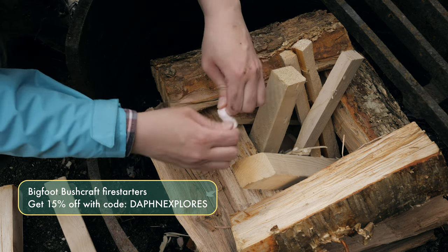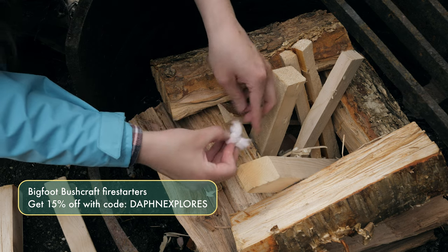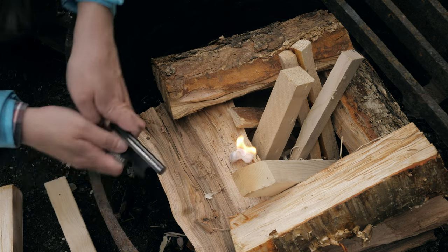They're windproof and waterproof, they catch fire quickly, and they're much lighter than the blocks of wood fiber that I was using in the past.